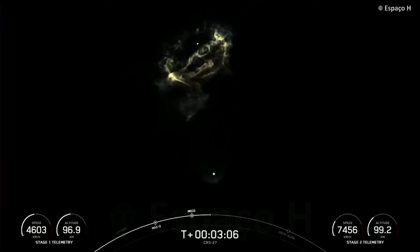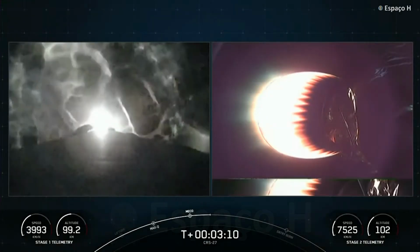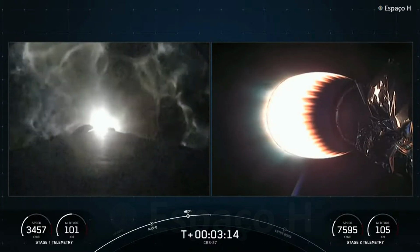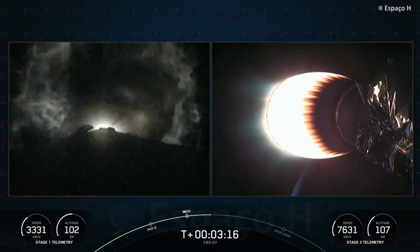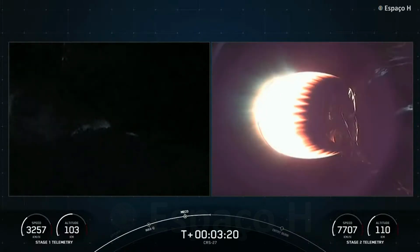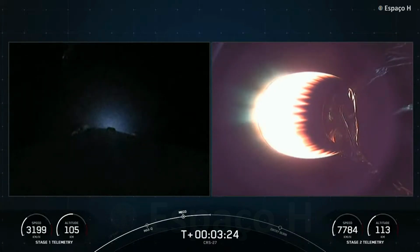This shortened burn, possible due to payload weight, will allow us to recover the Falcon 9 booster much closer to the coast and shorten the drone ship's journey back to shore by about 1.5 to 2 days. Stage 1 boost back shutdown. And there's confirmation of boost back shutdown.